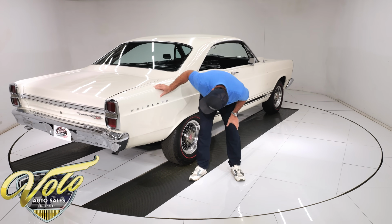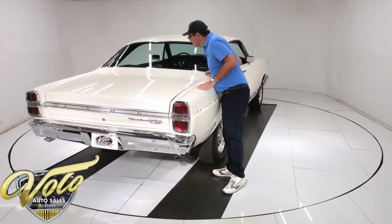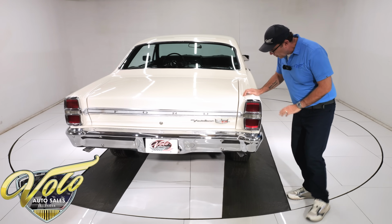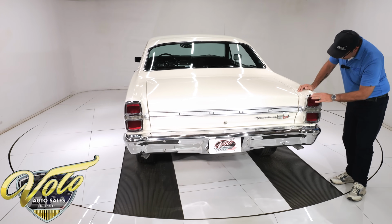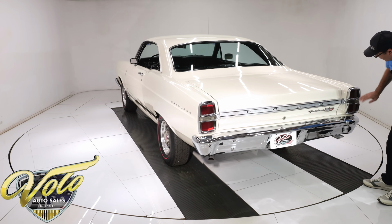I thought there was maybe a few more flaws. I'm trying to look for them, to be honest with you. I'm being apologetic about the paint, but it looks pretty darn good. So the chrome is dry original. There's a little not discoloring, but some imperfections in the chrome, but not enough where you even feel it.